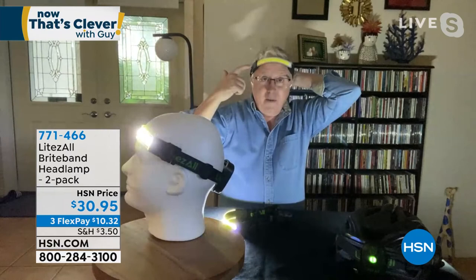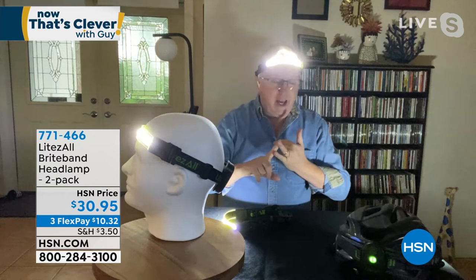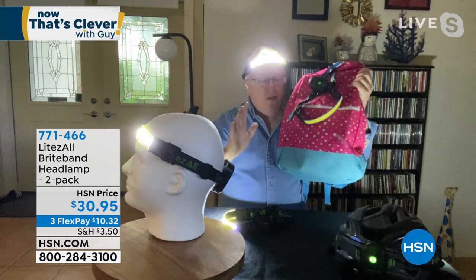In a pinch, you can turn on the strobe, and like you say, the bad guys don't like being seen, right? So this is a great safety solution for you and for the kids. I mean, you talk about going to the bus stop. Here's little Janie's backpack, right? If she's walking to the bus, you want her to be safe.